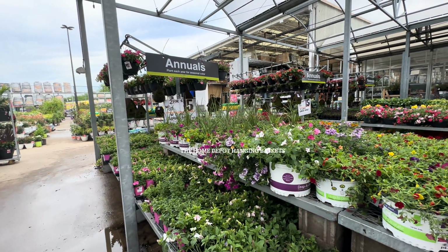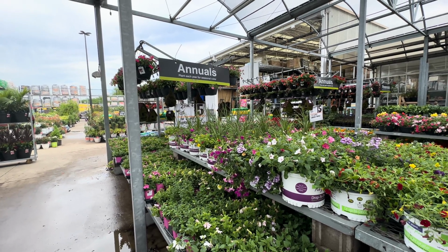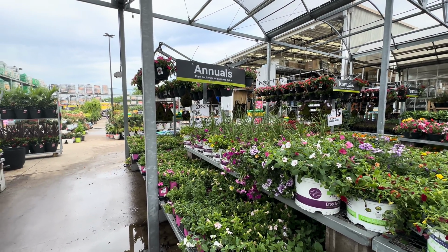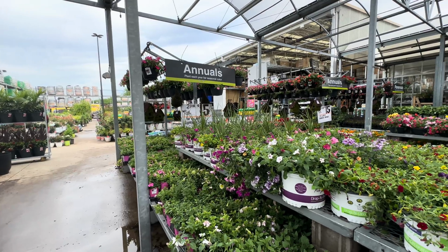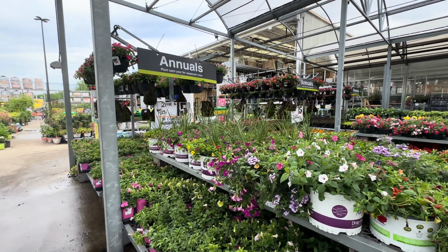Alrighty, friends, so here at the Home Depot, they have their 10-inch classic hanging baskets, 2 for $15. The original price is $12.98 each, so 2 for $15 is absolutely amazing. So yeah, it's on all of their baskets here.